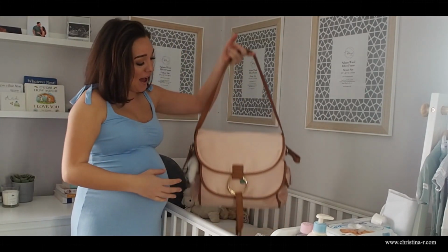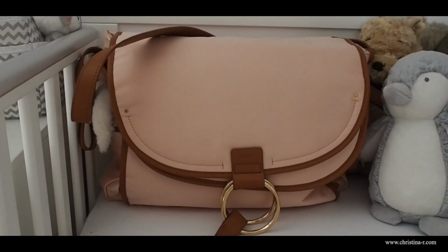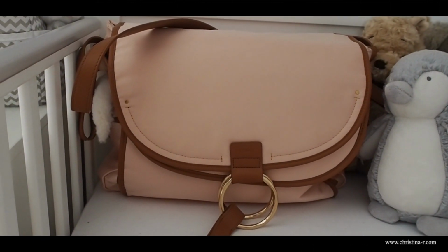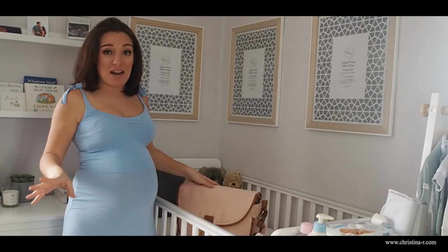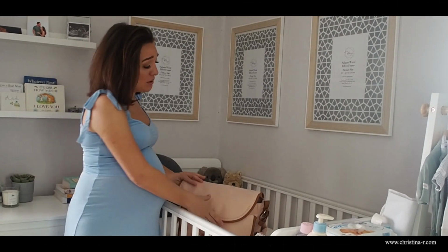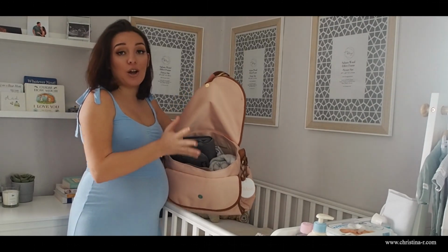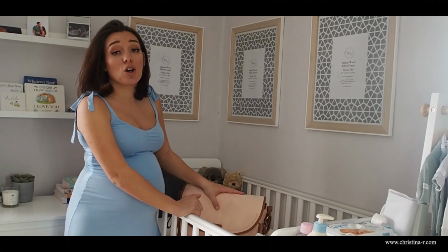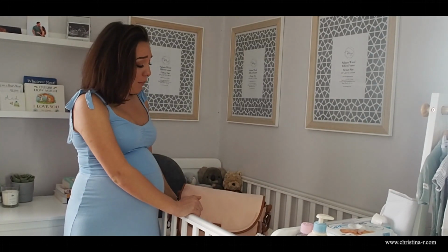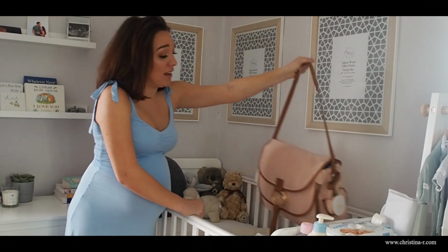And then my pride and joy is this bag. This is my Chloe nappy bag. Yes, it's a Chloe one. I absolutely love it. I think it's beautiful. But again, I'll be doing a video all on what's in my nappy bag. But to get a basic view, I have a few items in here that I will probably take to the hospital with me. I'm not sure whether I'm going to take this to the hospital or another bag to the hospital, but either way, this is my nappy bag, and at the moment it is living in the cot.